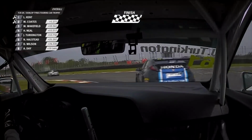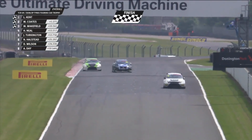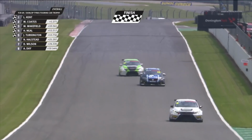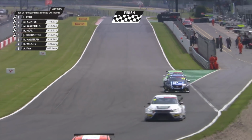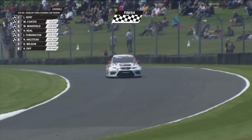Meanwhile, for fourth place, Henry Neal almost gets served a bit of a bump there by James Turkington, but James, classy driver, keeps it clean and avoids the contact. Wakefield goes third, Henry Neal fourth, and James Turkington fifth. But what happened to Lewis Kent, the Hyundai that had run faultlessly all race long, is pulling over now as soon as he's crossed the start-finish line.